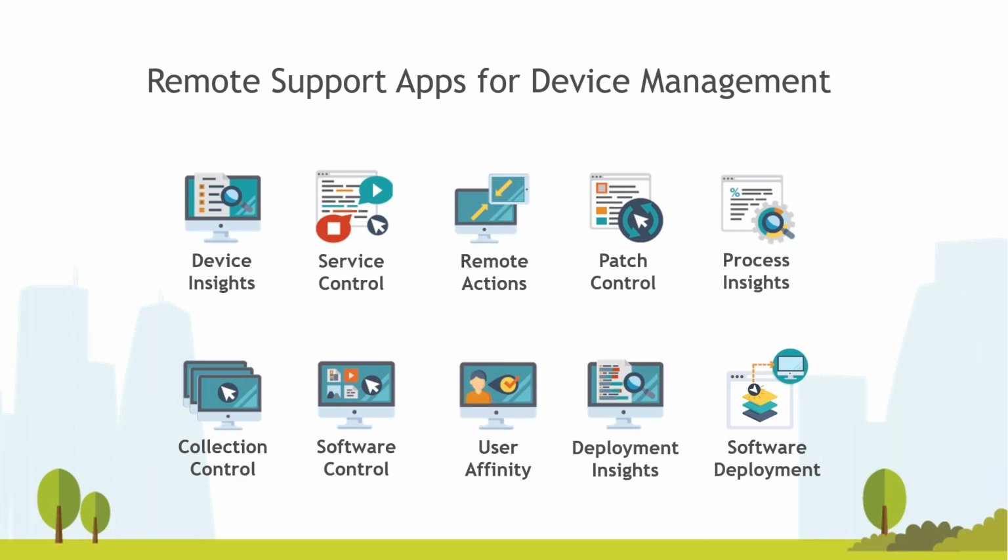So software control. Again, software control is like going into the add remove programs inside the settings of a client machine and actually seeing what's installed on that client's computer and being able to do a repair or an uninstall of that application. Again, you can do that completely remotely without having to remote into the machine and without even the user being there. So we'll have a look at how we can do that as well.